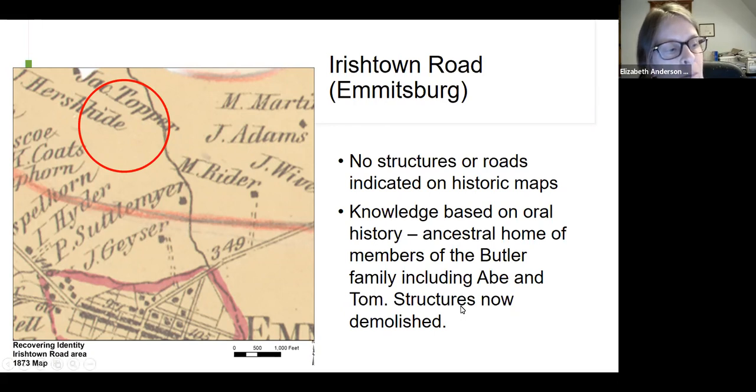Interestingly enough, the Butler land was primarily in Pennsylvania, such that they were only paying taxes to the Commonwealth, according to oral histories that we've made. And the small sliver of land that was in Maryland was so small that they weren't paying taxes to Maryland.